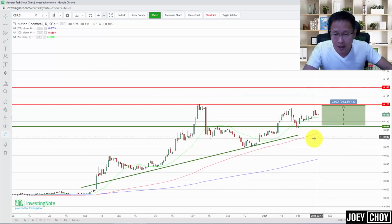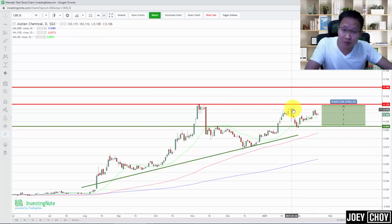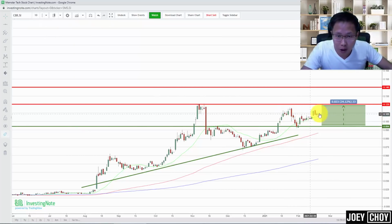Look at this, as I mentioned, the red line, the 100 days moving average, is still pointing up, right? Blue line is still pointing up. So the mid to long term trend still looks good. But of course, in the short term, we saw a bit of sell down, buyers came back, and right now we are pretty much consolidating.